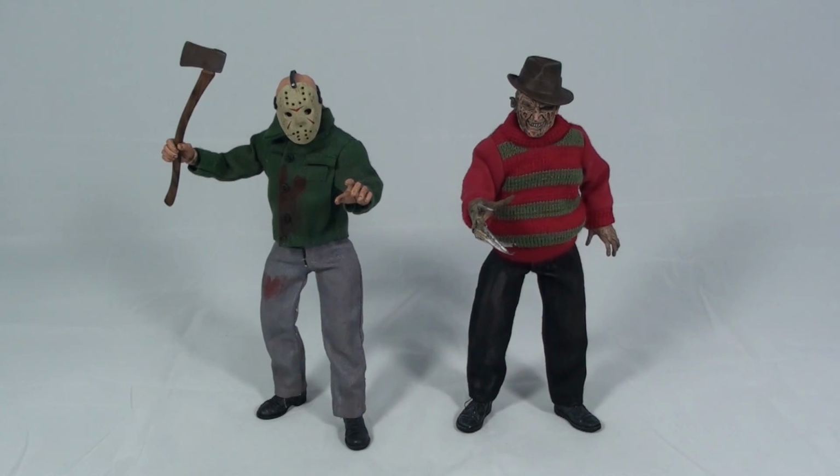And this is a very cool throwback to the retro sort of figures from the 70s, early 80s. And as you can see, these are not done in the typical NECA style of their 7-inch figures. These actually have cloth clothing, come with a couple different accessories, tons of articulation, and are very, very, very cool looking on display.